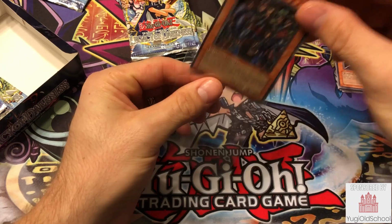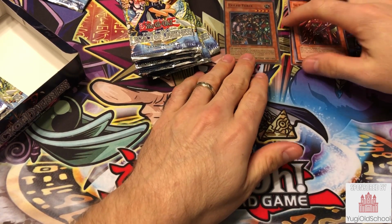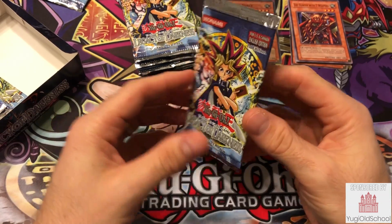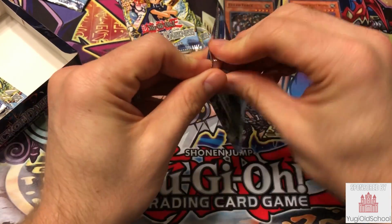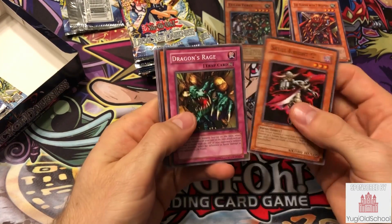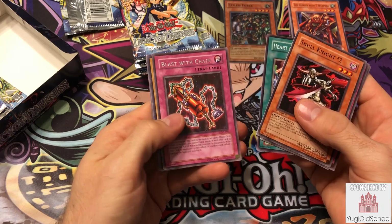But yeah, how weird is that? That first pack had split open. I don't know if it was extreme cold or extreme heat or whatever that caused some brittleness. I don't really know. Maybe dryness. I have no idea. That was really strange. So we're going to go ahead and open the rest and keep going and hope that these are not tampered with. Another Skull Knight number 2, Dragon's Rage, Ryukishin Clown, Heart of Clear Water, and a Blast with Chain.